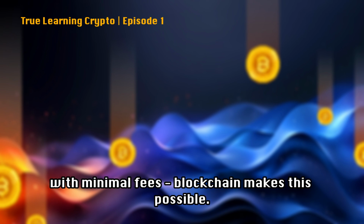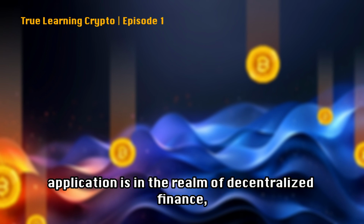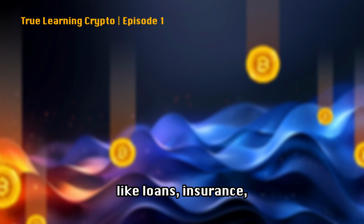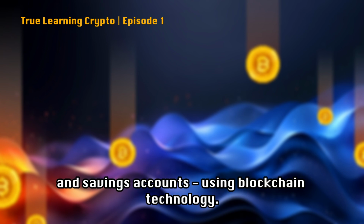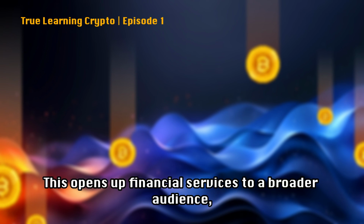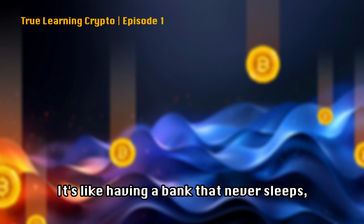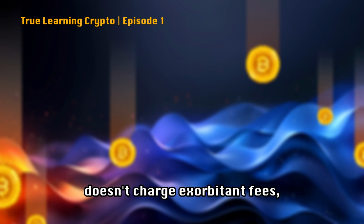Blockchain makes this possible. Another exciting application is in the realm of decentralized finance, or DeFi. DeFi aims to recreate traditional financial systems, like loans, insurance, and savings accounts, using blockchain technology. This opens up financial services to a broader audience, especially those who are unbanked or underbanked. It's like having a bank that never sleeps, doesn't charge exorbitant fees, and offers services to everyone, no matter where they are.